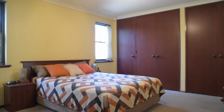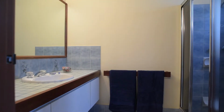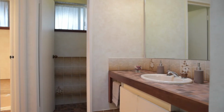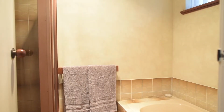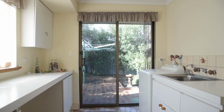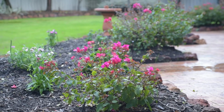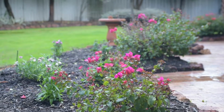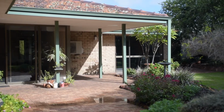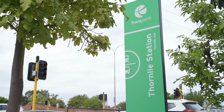The layout of this home caters to a lot of different demographics: young, growing families or anyone looking to enjoy a great lifestyle and still be close to major amenities. Plenty of space to park extra cars or even a boat or caravan, plus rear access. Great schooling options. This property is in a perfect location, close to Thornlie's Care Shopping Centre, public transport and parklands.